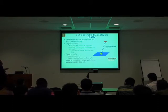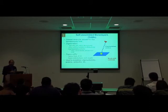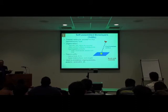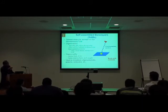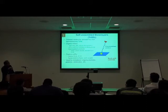So you've heard this word self-assembled monolayers probably multiple times through these 2 weeks. So SAMs, self-assembled monolayers, these are ordered molecular assemblies that form spontaneously, which means that the lowest energy state for these molecules to form is a monolayer. Okay? And these typically might be some sort of organosilane or an organosulfur layer. So for example, you might have typically some sort of RX3, where R is an alkyl chain and X is a chloro or an alkoxy group.